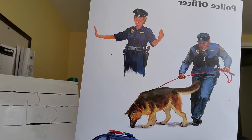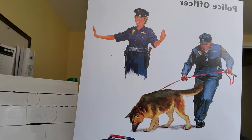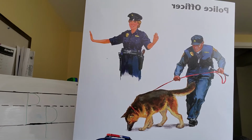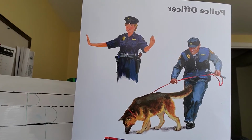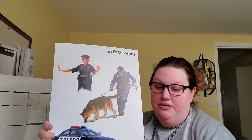Police officers protect us. There are police officers in the cities, in the country, and even in every state. Police officers care about people. They work to keep you safe. If you are ever lost or hurt, you can ask a police officer for help. You can talk to God, for He wants to protect you and keeps you safe. You can thank God for taking care of you and for giving us police officers.